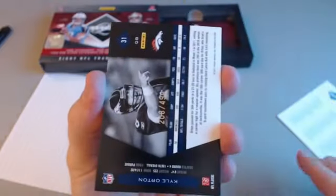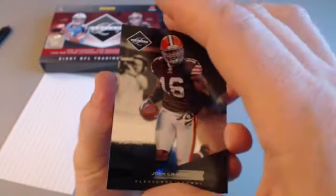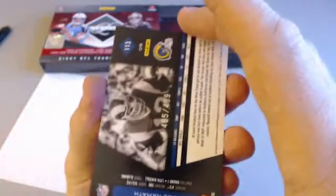Number 2, $4.99. I got a Josh Cribbs. This will be $4.99 as well. Joe Namath, legend for the Rams. Yeah. For the Rams, oddly enough. $4.99. In his career, Rams.